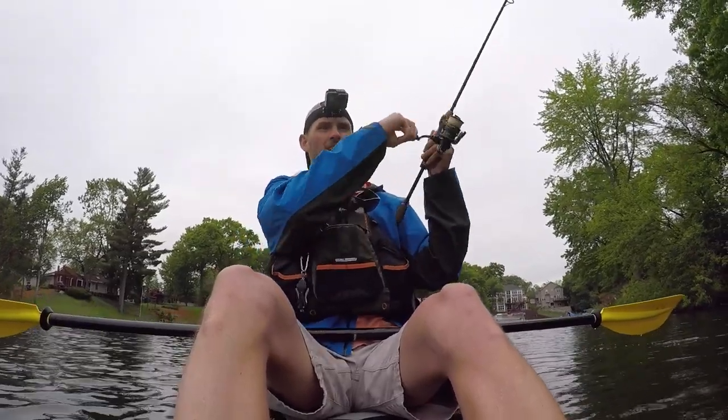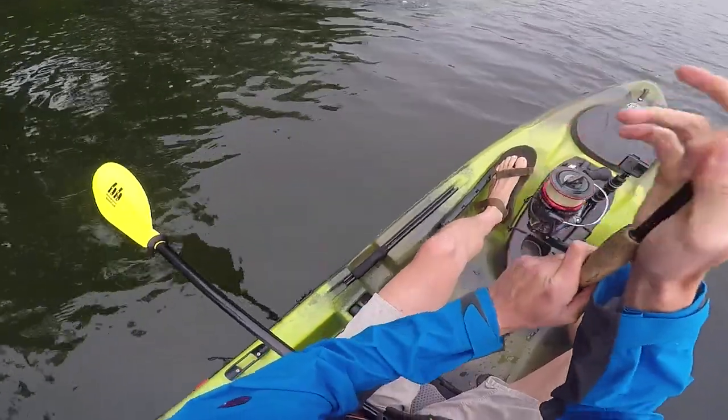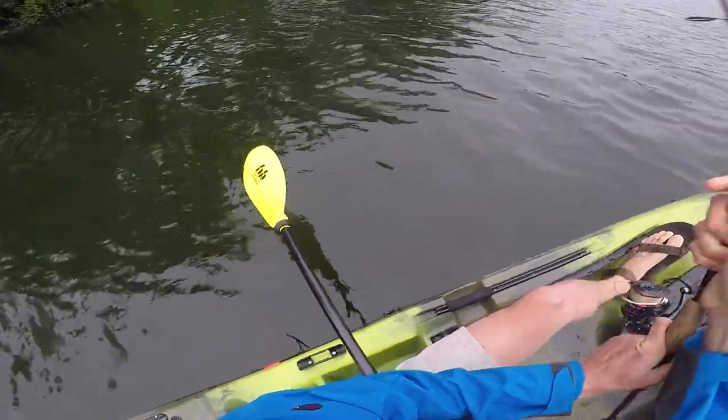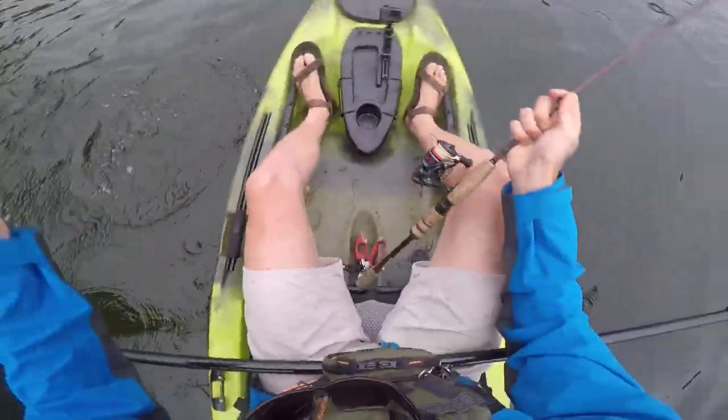There he is. I snapped it out of the grass, and he just hammered it. About the same size as the last one. Man, they're fighting super hard right now. They are fighting so hard. He choked it. Oh, that works.